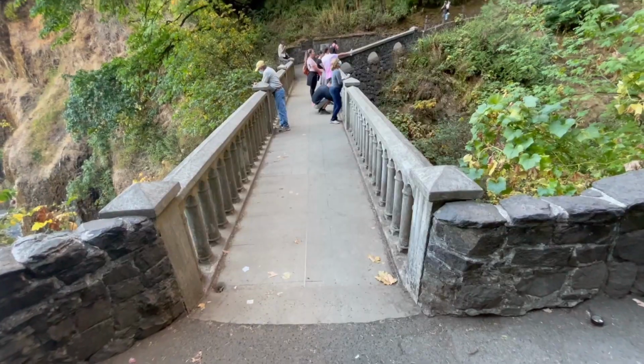So you can actually go the full mile, which takes you to the top of the falls, but this is the view that you get from the bridge. We only went about a quarter of a mile, so as you can tell, we're not advanced hikers. We keep cutting our hikes short, but the view from here is pretty amazing.